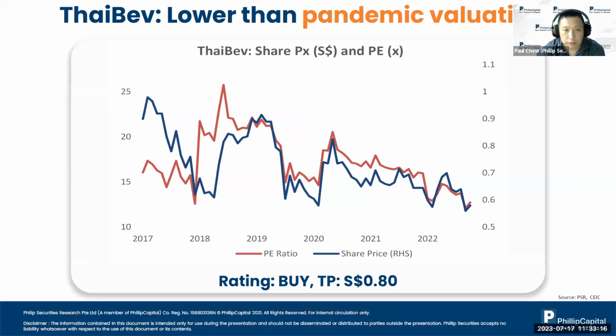So for me, it will be ThaiBev. Just three key points. Firstly, the valuations. If you look at this chart, the share price is trading at pandemic valuations, in terms of PE around 12 times, and the share price is also trading at pandemic levels. The valuation at 12 times is even lower than some of the Thai consumer names, which are at about 20-odd times.